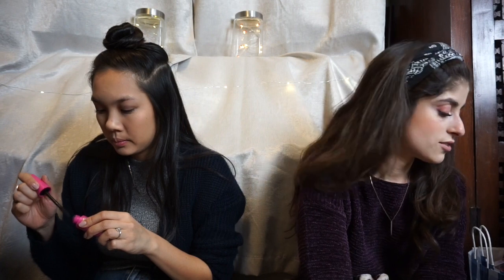This is Nomi. The loose highlighter. I use highlighter for a day look too. I did use this today. And I always like to use a blending brush to apply. Do you use the feathered brush? I used to use it, but I felt like it didn't pick up as much with the cream highlighter. So I just used my fingers.